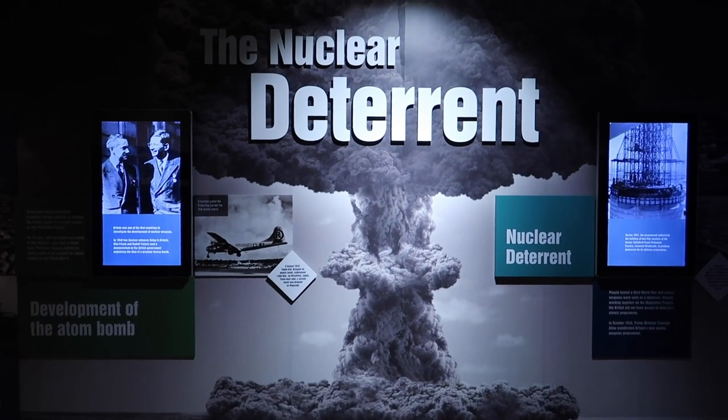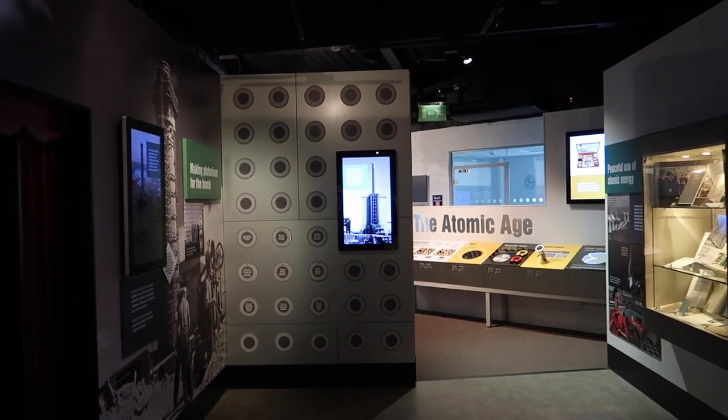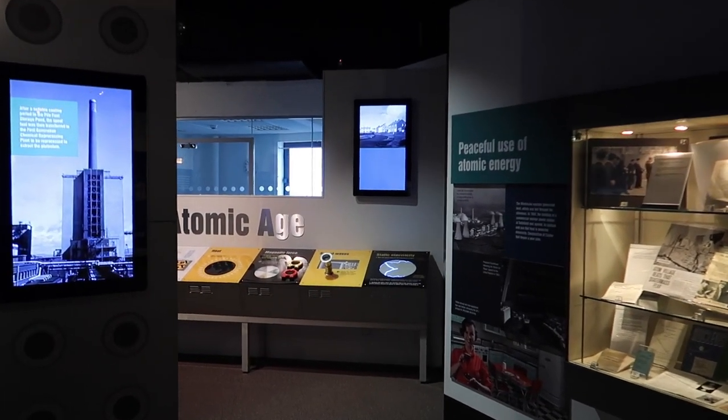You've got the history here of the nuclear deterrent, the nuclear bomb, making plutonium, generating electricity from nuclear energy, nuclear fuel reprocessing, right up to the future of the nuclear industry. It's all discussed in this section of the museum.